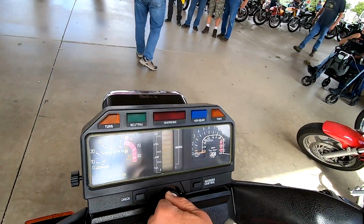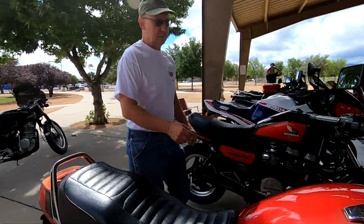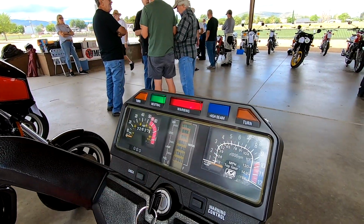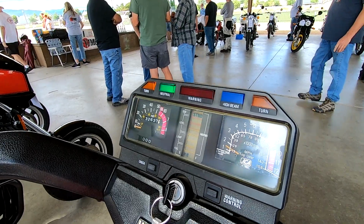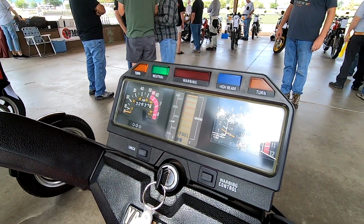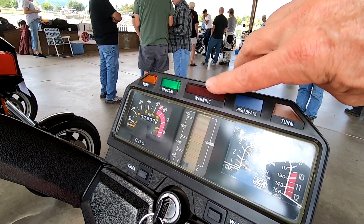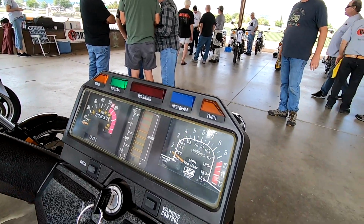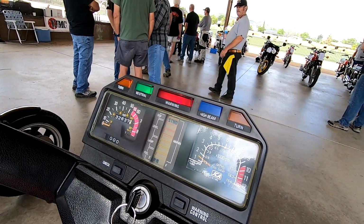I'm going to see if I can. You want to come on this side? Let me get this side. Yeah, I think that's going to be better. Okay, now it's going through and it's reading all these different sensors. And it's saying everything's okay because your warning light's not on. Now, if you put the kickstand down, the warning light comes on.